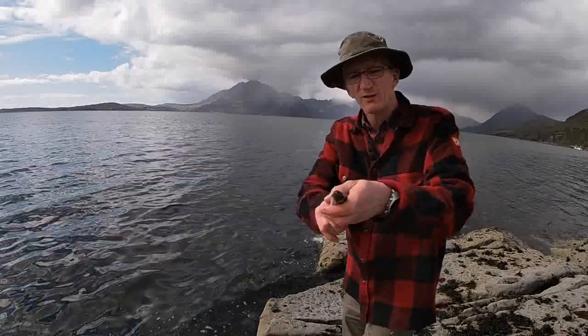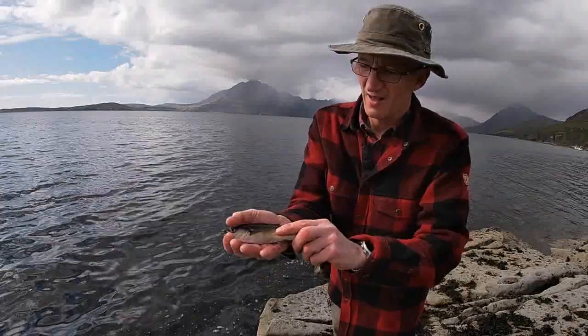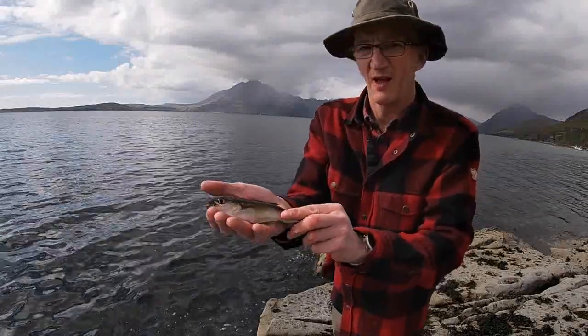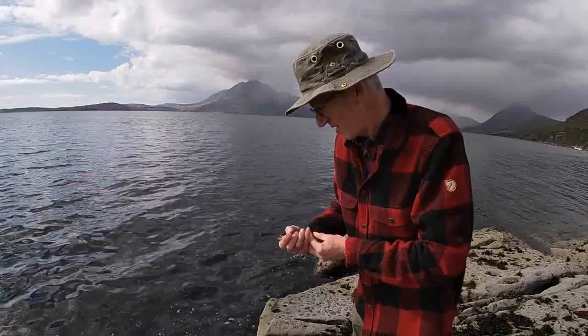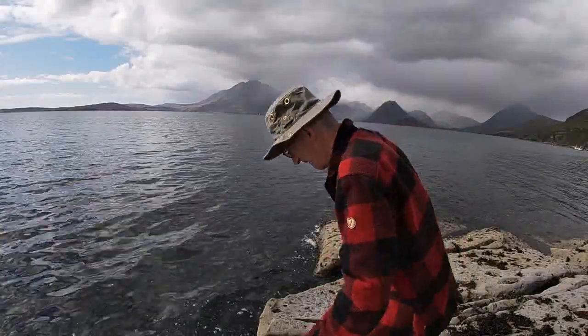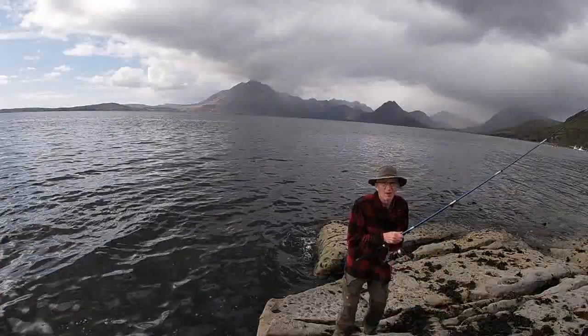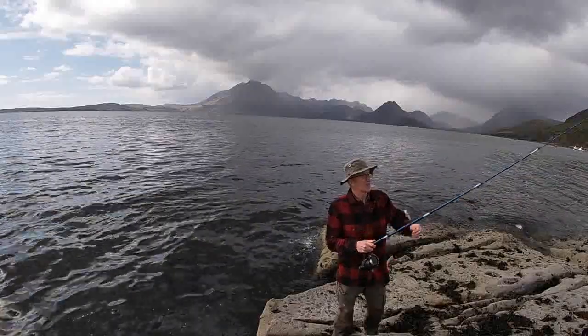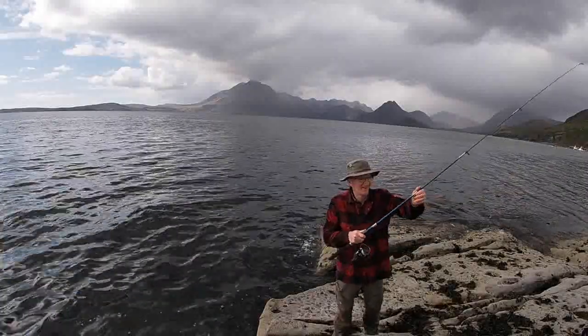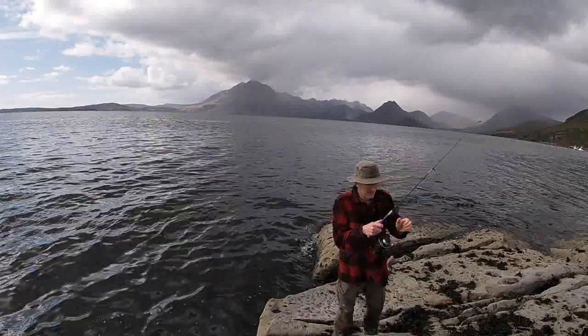Well, there's fish about, but they're a bit small again. We'll pop it back. Well, there's fish here, but they're all small. I think I'm going to go back to my hiking.